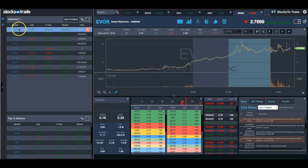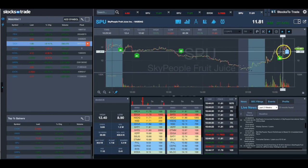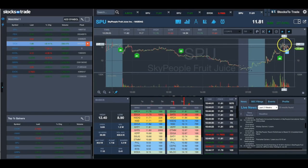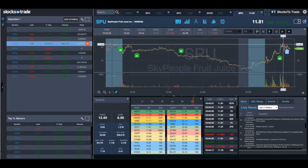When I'm trading a stock like SPU, part of the cool thing is that it has big supernova potential. This thing has spiked $2 a share. It's coming down a little bit off its highs, but this thing spiked $2 a share from where I bought it. And here was the news, by the way.